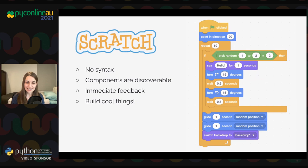If you're not sure what a block does, you get very immediate feedback to try out that block and see what it does. You don't need to keep in your head all of the things that the program is doing, because most of the things that the program does are visual things. You can see where the cat is moving across the screen. You don't need to keep in your head what the XY coordinates of the cat are. But more importantly, you get to build cool things. You can build games and things that you can show off to your friends.